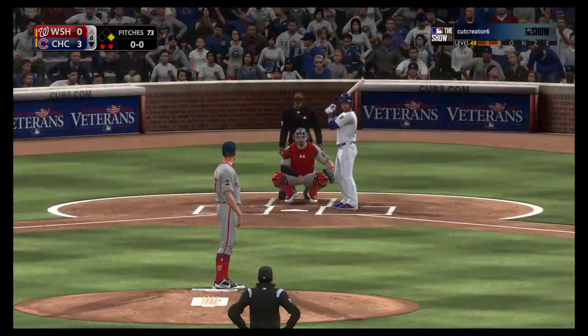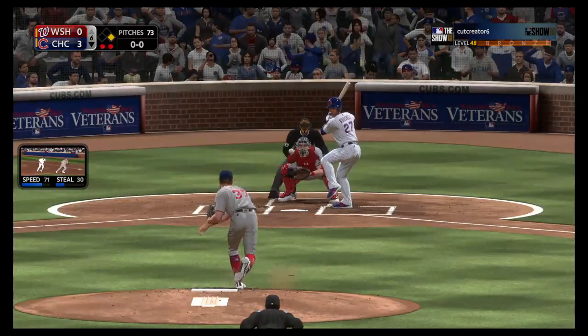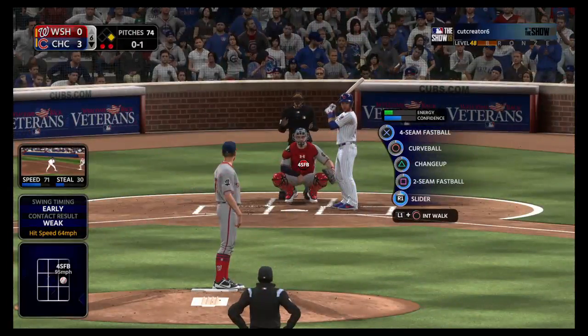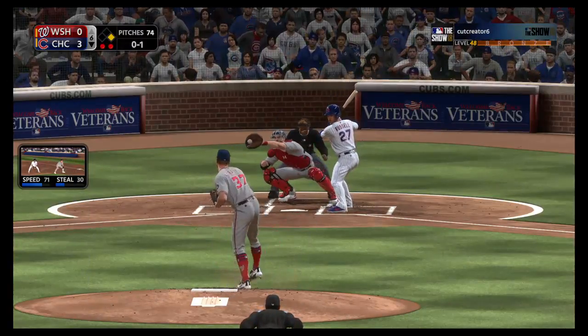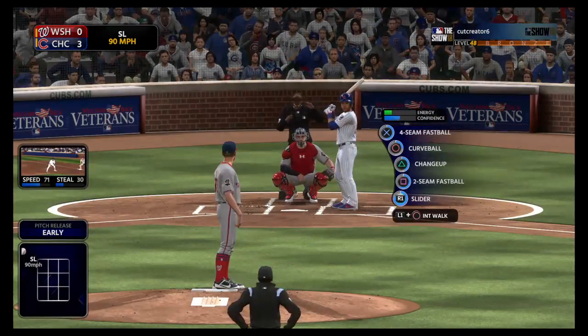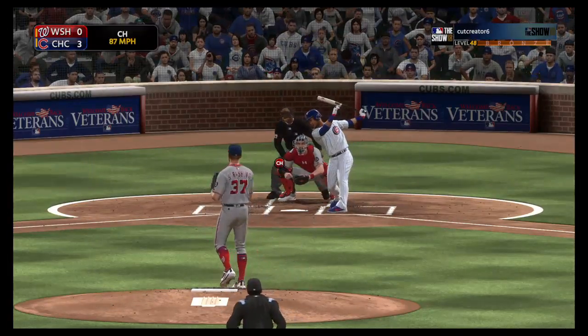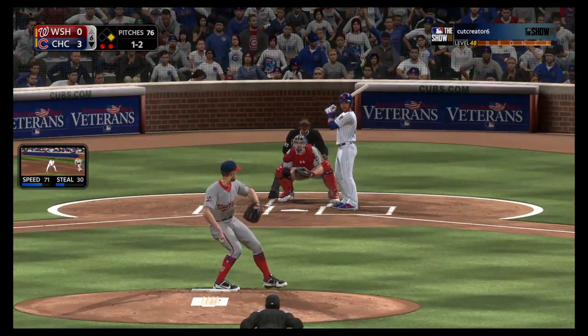Digging in and looking for more, Addison Russell. A hit in 2 at-bats for him at this point in the ballgame. Rounded down the third baseline. But a foul ball here, 0-1. Strasburg comes set. Here it is on 0-1. Missed with a slider. Swing and a miss out in front of a changeup. 1 ball, 2 strikes.